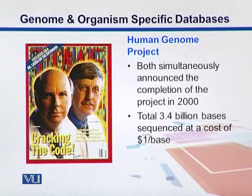Both of them claimed that they sequenced the full genome, and there was the issue about who did it first and who did the major part in it. But later on it was resolved by President Bill Clinton at that time, and they published it together back in the year 2000. In the end, they concluded that a total of 3.4 billion bases were sequenced at a rate of $1 per base.